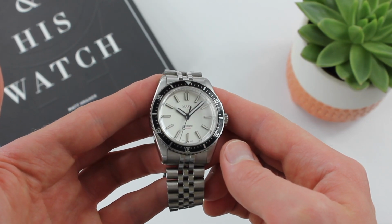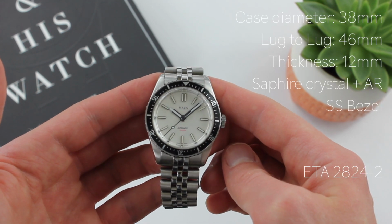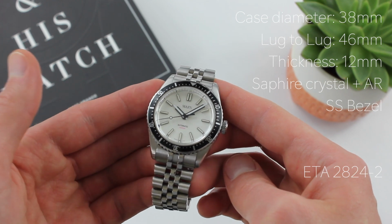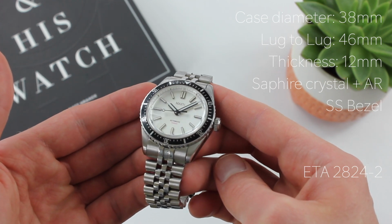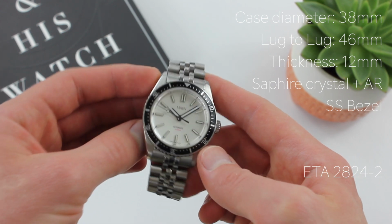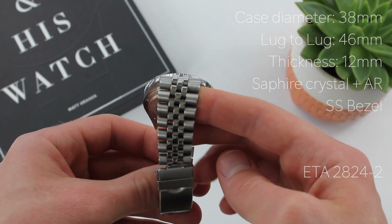This white dial version was only available through Kickstarter, and it has a 38mm case diameter, 46mm lug-to-lug and 12mm of thickness. It has a domed sapphire crystal with AR coating and a screw-down case back with sapphire glass. The bezel is stainless steel with 120 clicks unidirectional.